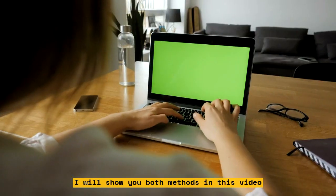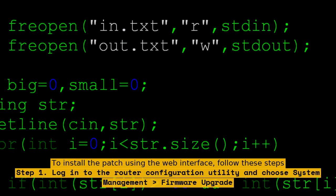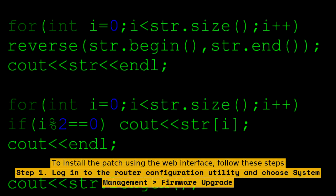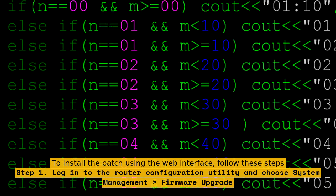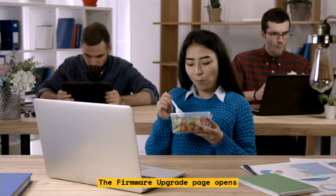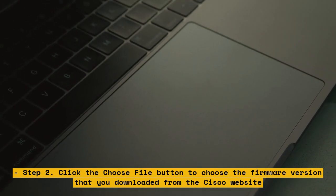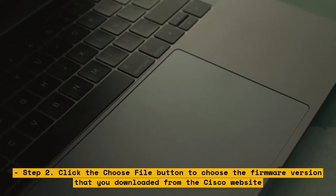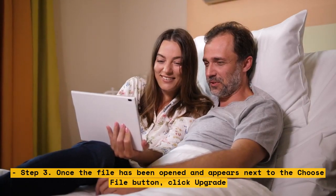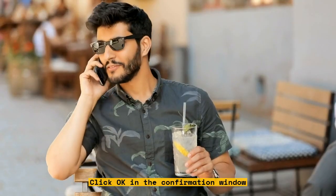To install the patch using the web interface, follow these steps. Step 1. Log into the router configuration utility and choose System Management, Firmware Upgrade. The firmware upgrade page opens. Step 2. Click the Choose File button to choose the firmware version that you downloaded from the Cisco website. Step 3. Once the file has been opened and appears next to the Choose File button, click Upgrade. Click OK in the confirmation window. The firmware upgrade process will begin.